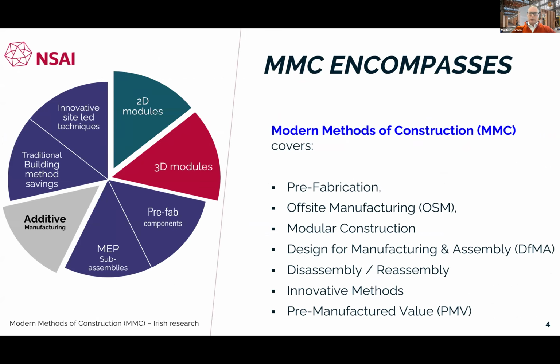We don't very much focus on the MEP side of the business, mechanical electrical piping, because they're covered under various EU directives, such as the low voltage directive, machinery directive, ATEX directive, and pressure equipment directive.